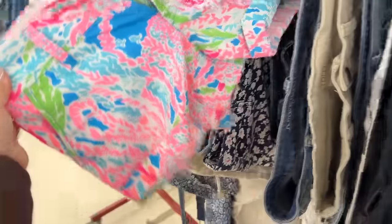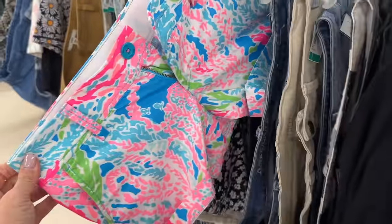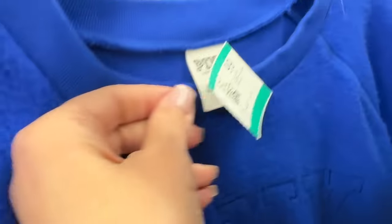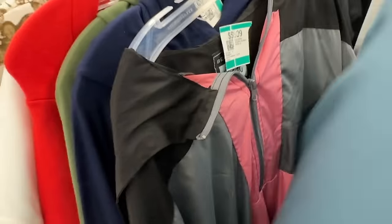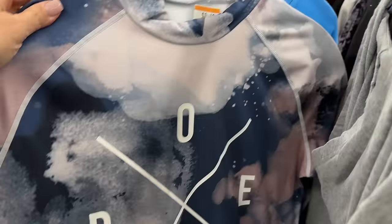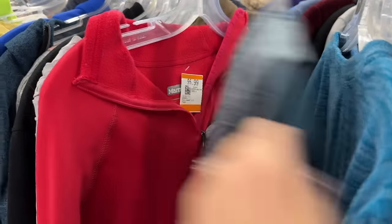All right, I have a few things to show you that I left behind. These were cute lilies, but a very, very small size and very, very short. I left those behind. Just wanted to show you some of the pricing that they have. $11.99 for a pink Victoria's Secret sweatshirt. Some of the prices were just super discouraging today. I had to show this little Penn State sweatshirt. I used to always pick up Penn State stuff, but now my youngest Penn Stater is graduating, so no more Penn State gear for us.